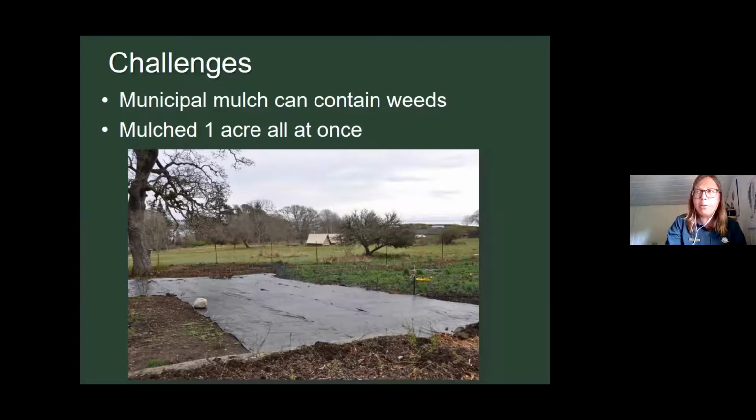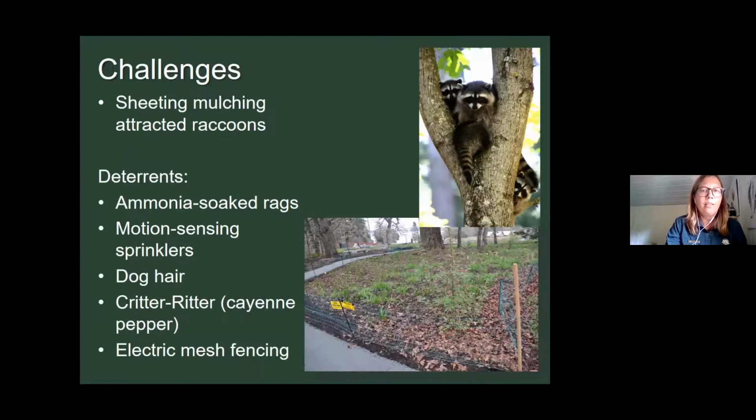But this just shows an area where we're trying to smother with landscape cloth because it had a lot of weeds in it. The other challenge is that we mulch the entire acre all at once, without having all of our plants ready. And so we had some areas that we were planting while other areas were already decomposing into soil. So we use this technique of putting down tarps to try to smother those areas until we had plants to plant there.